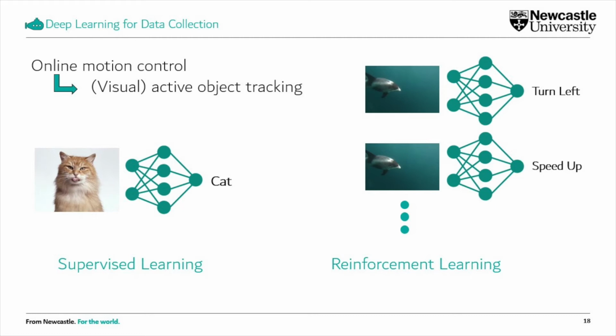And because there's this dependency between output and input at the next time step, we can't start with a fixed data set of training images. Rather, the data is collected from actually running the network and having it make decisions and interacting with what we call the environment.